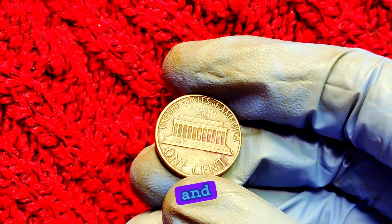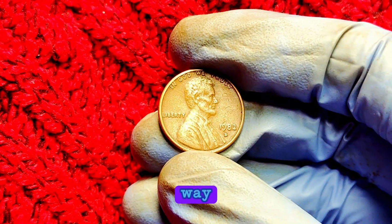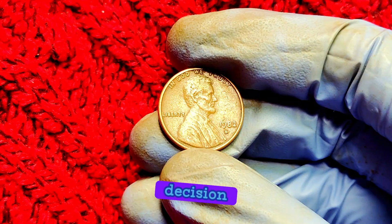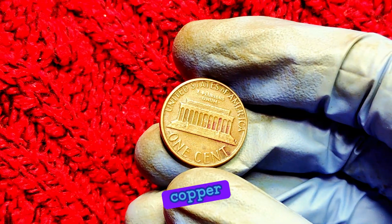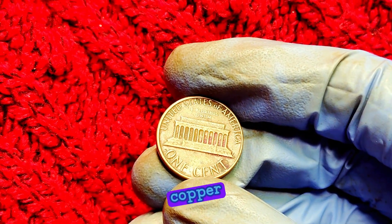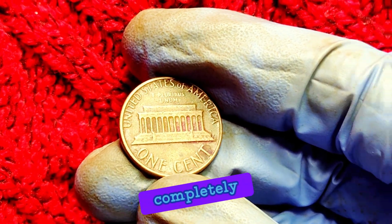But inflation and rising metal prices forced the mint into a corner. If they kept making pennies the old way, each one would cost more than a cent to produce. So they made a decision that would quietly change history. They switched metals. Almost overnight, the familiar copper cent was replaced with a lighter zinc core coated in a thin layer of copper. To the naked eye, the coins looked nearly identical. But in reality, they were completely different.